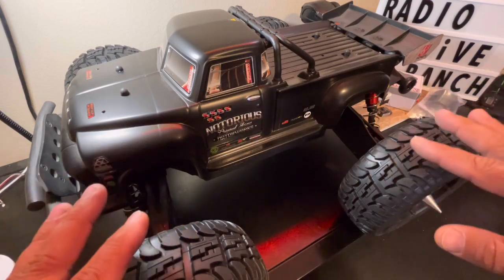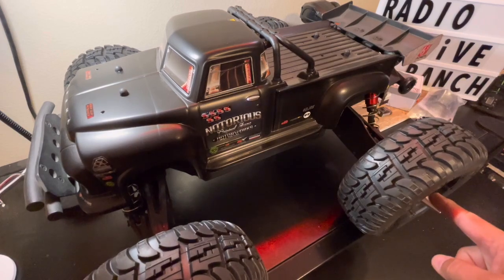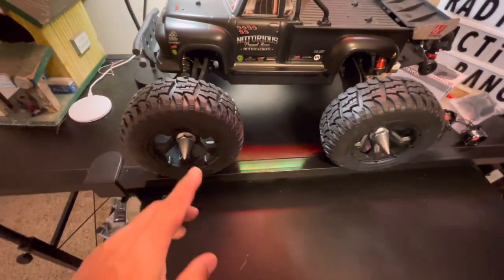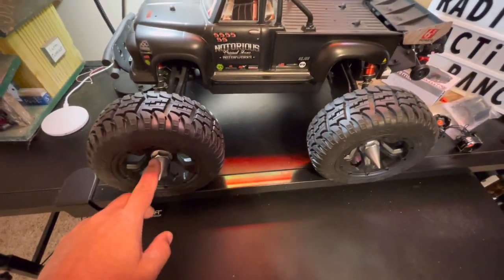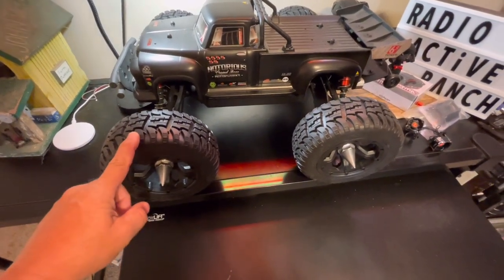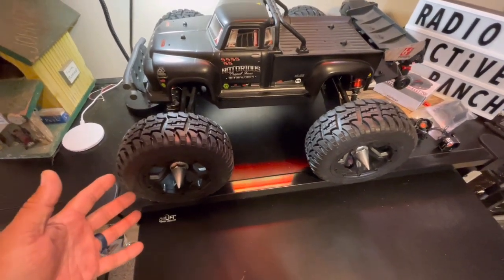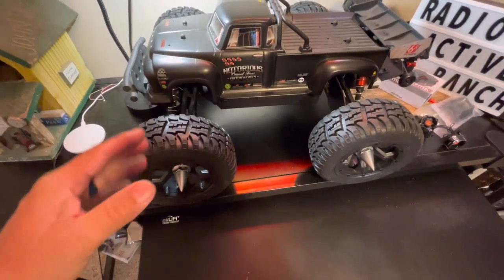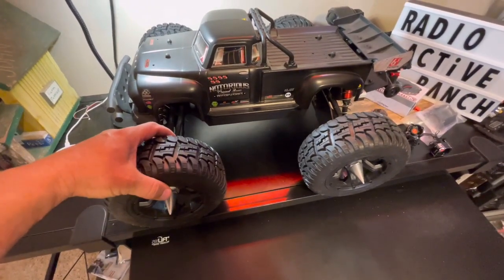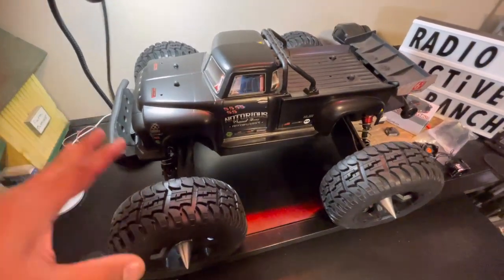All right, guys, so this is already tricked out. We've got our 24 millimeter wheels and tires on here. Let me just show you guys a little bit. That's why this looks a lot bigger than a normal Notorious. These are huge SC5 wheels that are typically found on a 1/5 scale buggy. And I think it's just perfect for this build. It's perfect for this monster truck. Thin wheels. It just reminds me of the quintessential monster truck.